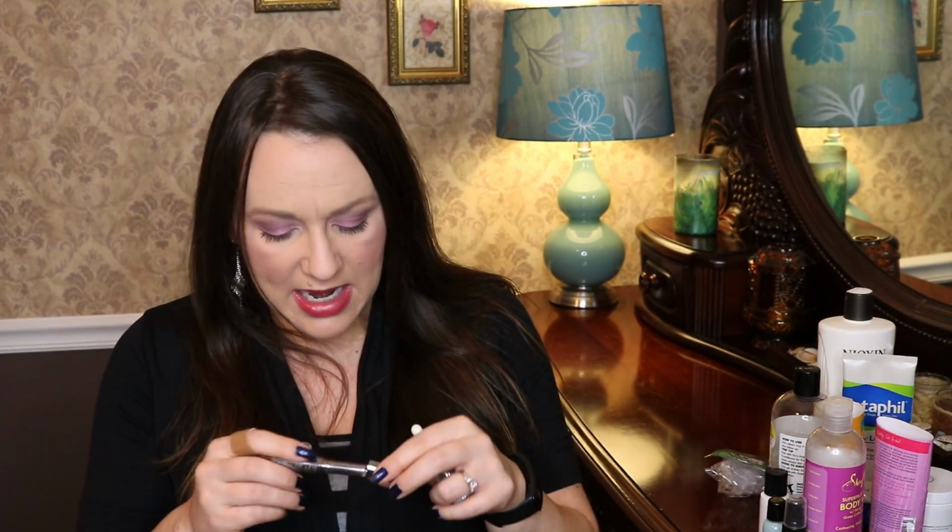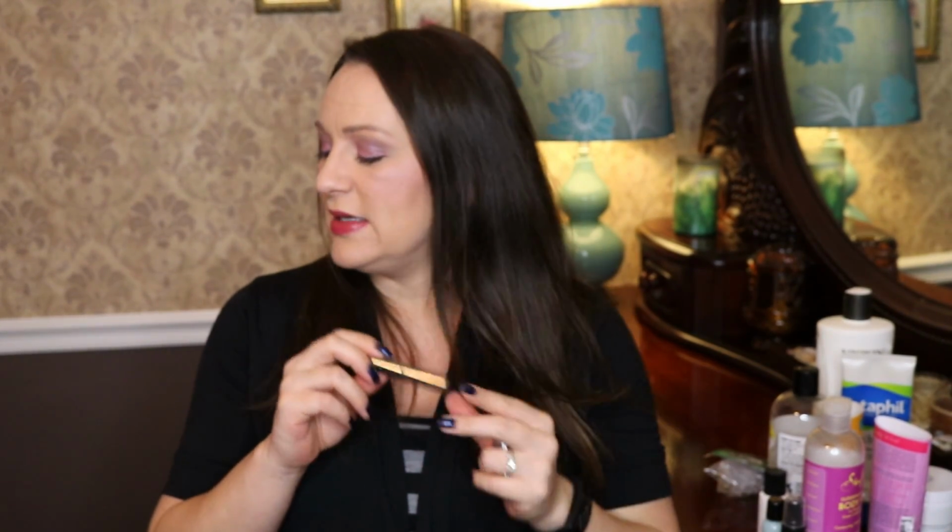And then lastly, I have this Cover FX. This is also a blemish treatment concealer. I just wanted to use this up. I bought this one and the Bare Minerals to try against each other. It's a silicone-free concealer. I appreciated that, but I don't like this one as much as the Bare Minerals.